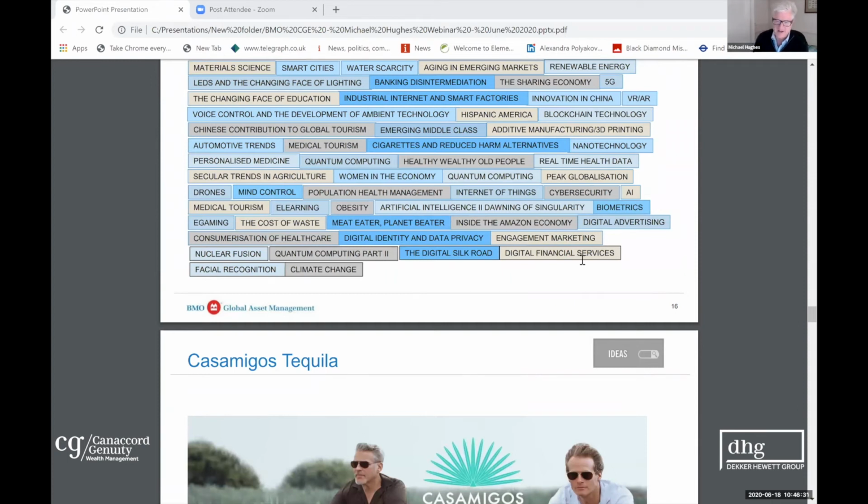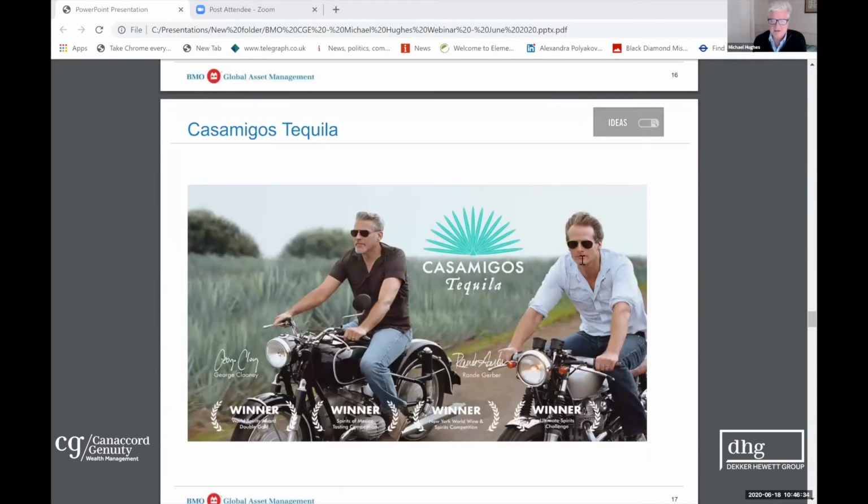Now, this slightly strange picture was from one of the papers called The Changing Relevance of Brands in the Modern Era. A lot of the paper was taken up with the story of this company, which was the plaything, if you like, of George Clooney, whom you see there on the left, and Rand Gerber on the right. He's Cindy Crawford's husband. They're riding around on cool motorbikes with no helmets, looking cool, and they're promoting their Casamigos tequila brand. In fact, Casamigos did so well that it began to eat into the market share of Jose Cuervo, the provider of the top tequila brand in terms of market share, to an extent that really scared Jose Cuervo's owner, Beckley. Eventually, the company was bought by Diageo for over $1 billion.